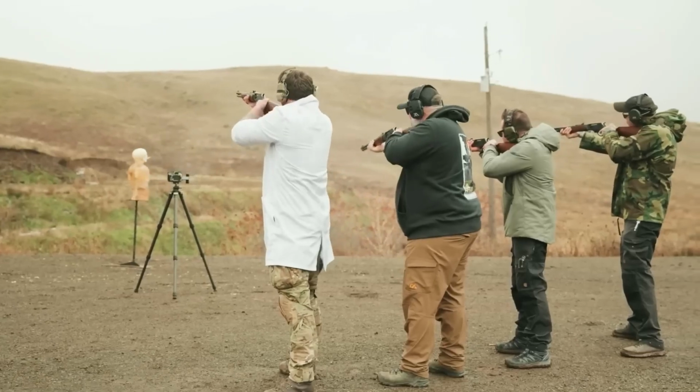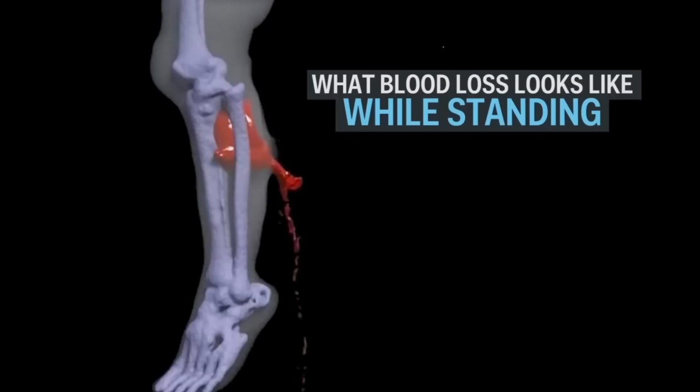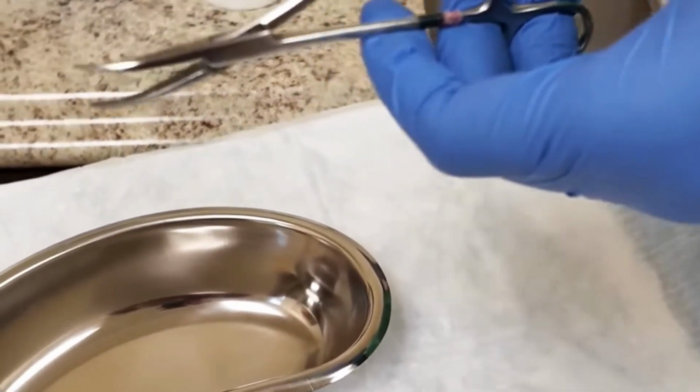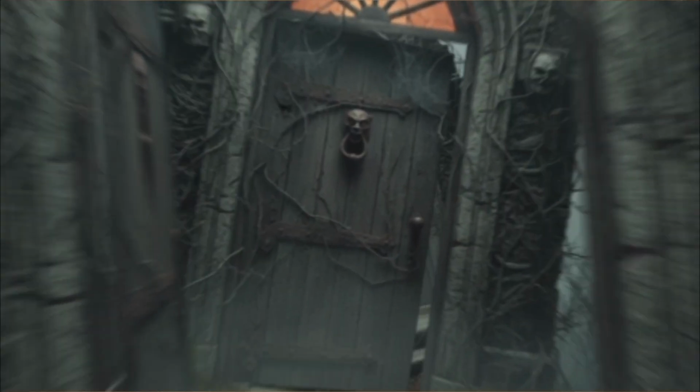Hello everyone. Today's topic is one of the most intense and fascinating subjects in trauma medicine: gunshot wounds. We're going to find out what really happens inside the human body when a bullet enters it, how doctors actually remove it, and the shocking science behind survival.